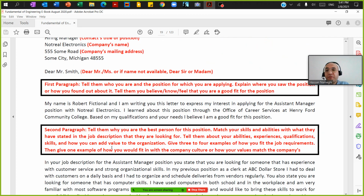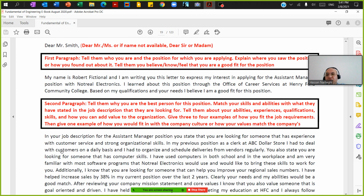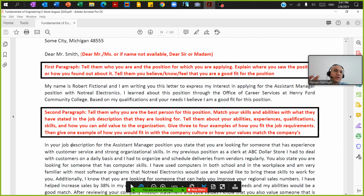In my idea, this is a little bit wordy, okay? But again, in the first paragraph, if you want to use a template like this, it's better to have your own template, right? The first one says who you are and what position you are applying for.